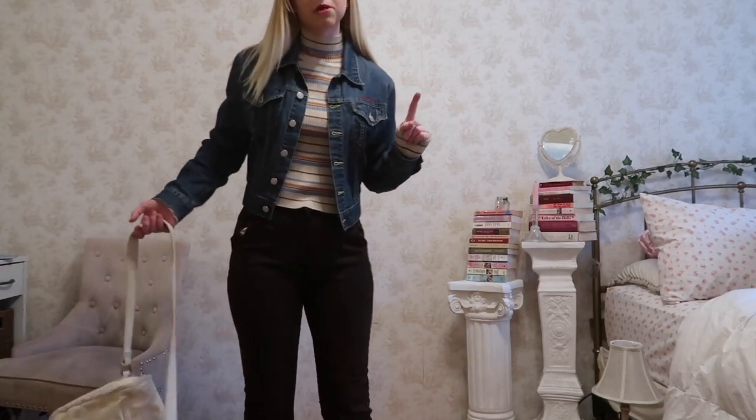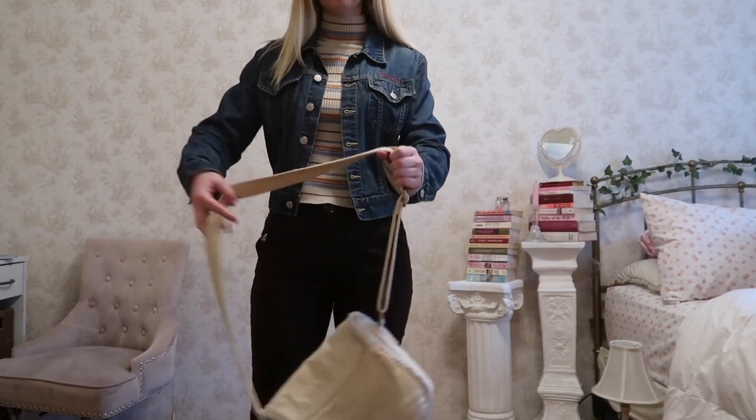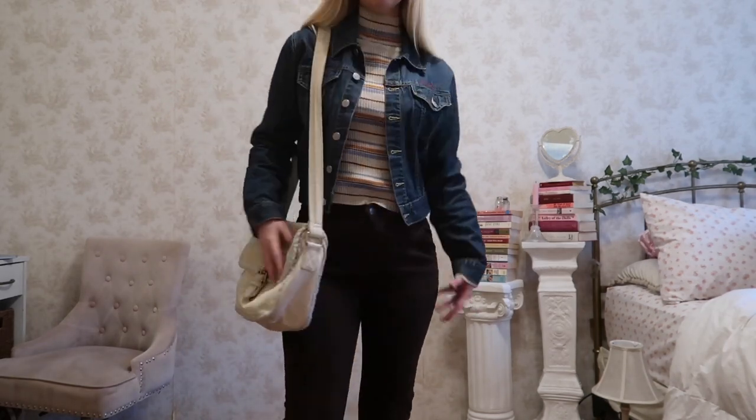What would make this even more perfect is if it had a little fur trim, because a lot of their jackets have that as well. And then I'm just going to add this corduroy bag from Brandy Melville. Yeah, I feel like this is definitely an outfit that she would wear to the fall festival or just hanging around town during the fall season. And yeah, I'm definitely gonna be wearing this exact outfit a lot this autumn.